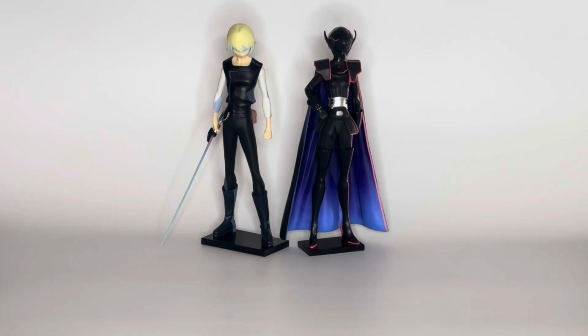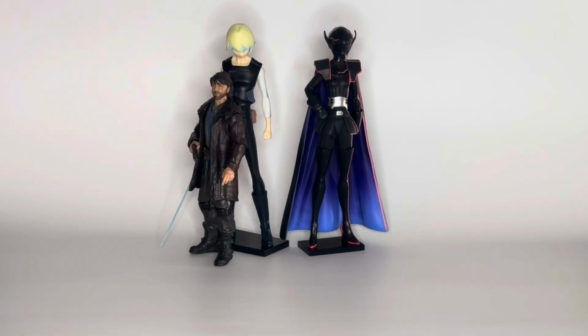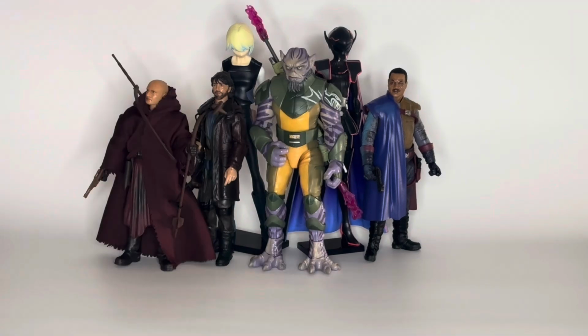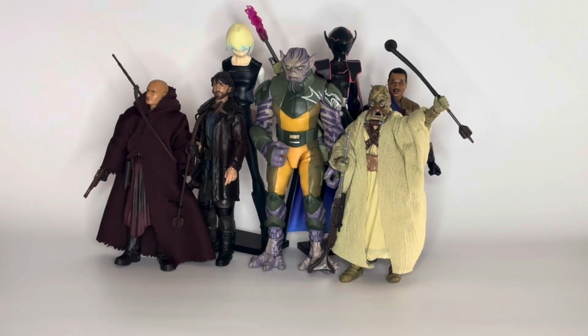And we'll start off with those two because they were significantly taller than the Black Series figures. We're going to get them in the back as we add in the rest here. Now that we're getting them out of the box and in hand, you can get a better look at what the figures look like without the packaging.